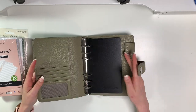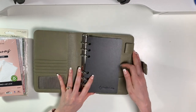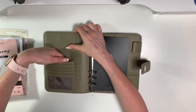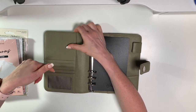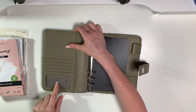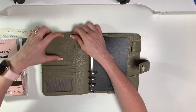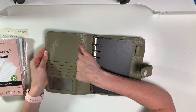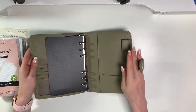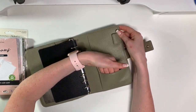What I love, and I love this in the pictures too, so it's even better in person, is it has 1, 2, 3, 4, 5 card holders, including the window. I love that it has this here, so you can put something that's taller in this one. It has a pocket here. On the other side, it has another pocket here.